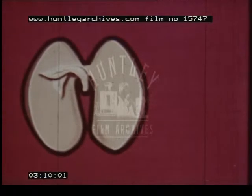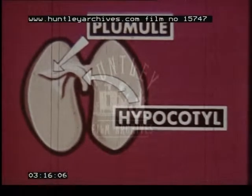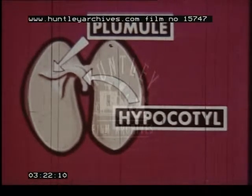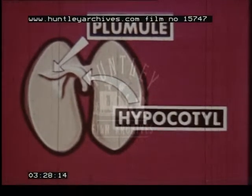Each seed embryo also has a plumule and a hypocotyl. The plumule is the part of the embryo which lies above the cotyledons or seed leaves. From the plumule, the stem, leaves, and flowers develop. That part of the embryo below the cotyledons is called the hypocotyl. The root system develops from the lower end of the hypocotyl.